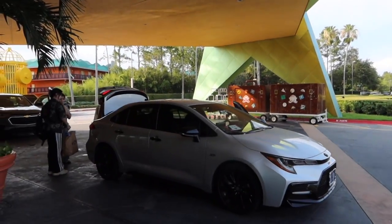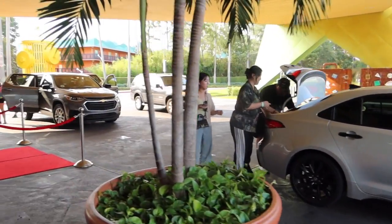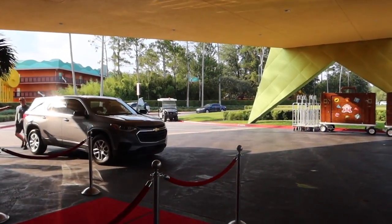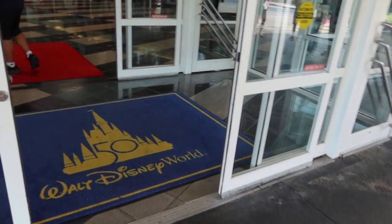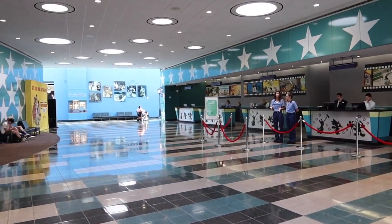Now, if you are being car serviced, like a Mears Connect, you know, some of the Uber, Lyft services, they'll bring you around here to the porte-cochere, and then of course they've pulled out the red carpet because we're talking about All-Star Movies here, right? This is your main check-in lobby and concierge.